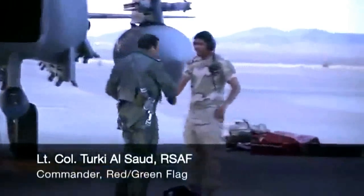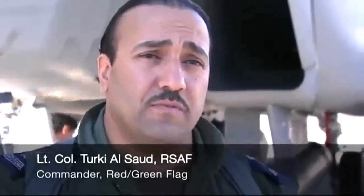The Green Flag went really well. We did a very good job, both from delivering missions and also from the experience that we got from the Royal Saudi Air Force.